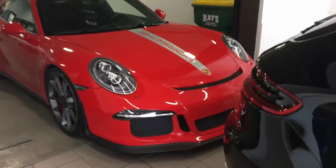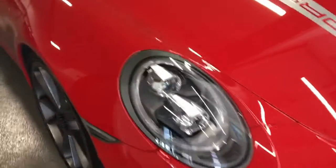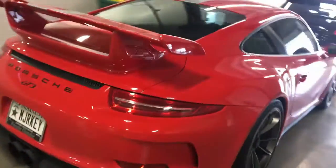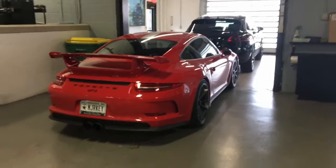So, guys, look at this absolutely gorgeous Porsche 911 GT3 finished here in red. This color's called Guards Red. You've got the Porsche PDK transmission, red calipers, gunmetal wheels. That thing is absolutely insane.